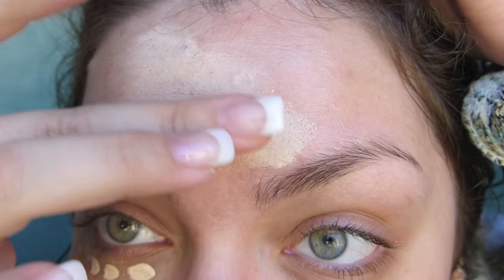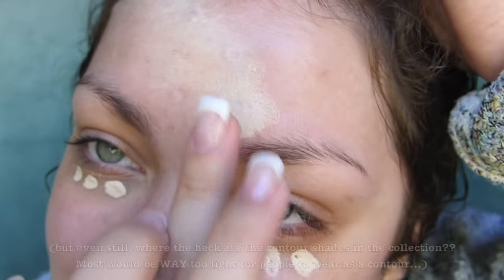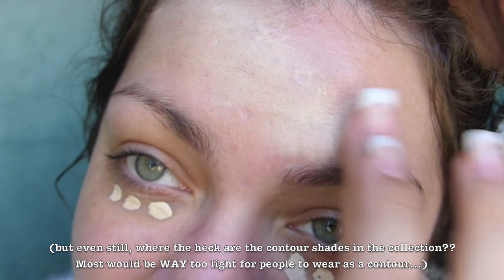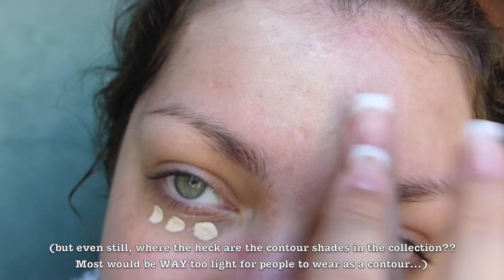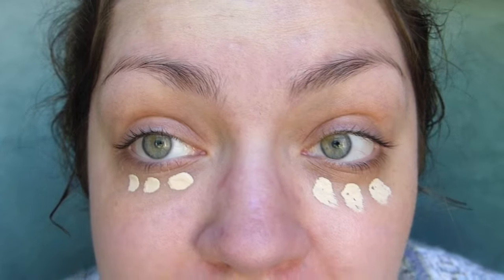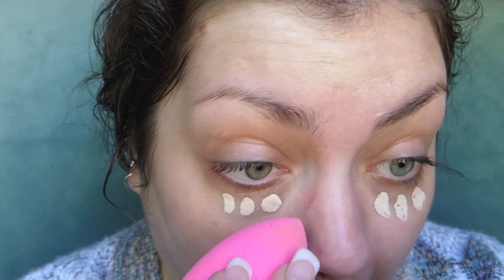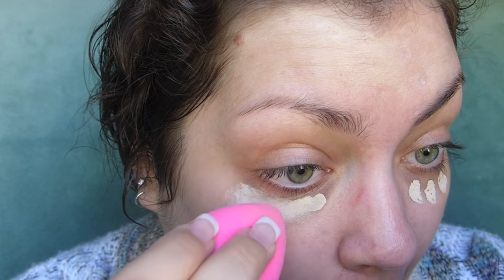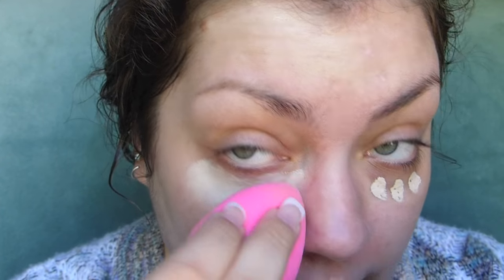I mean, the only reason I can think of why they would make the applicator so freaking big is if people are using these to contour, like it says, you know, it's the Shape Tape contouring concealer or whatever. But I personally wasn't planning on using it for that. So I do have my beauty blender here. See how this does under the eyes.